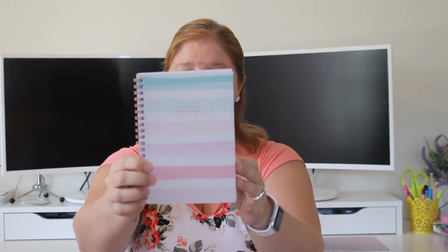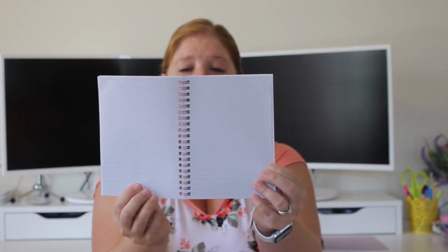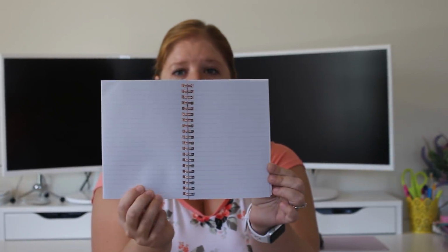I did get a small notebook, so these are the size that I like to keep in my purse or just around the house in various rooms in case I need to write something down. But I thought this was really pretty. I love the watercolor look it has, the color combination, and just plain and simple, it just says notebook. It has 60 sheets in here. The sheets are 5x7, and this is from the Dollar Tree, and they are just nicely lined.